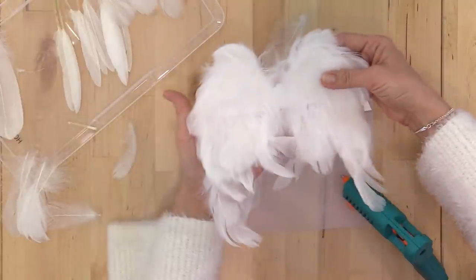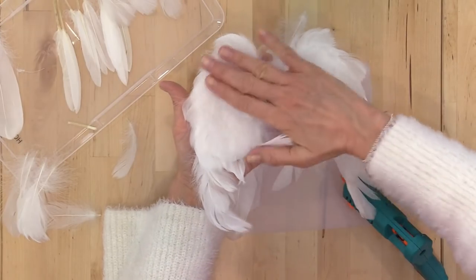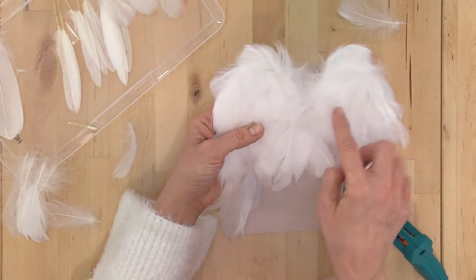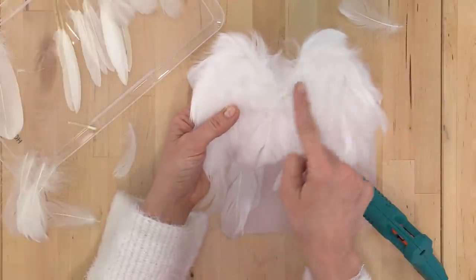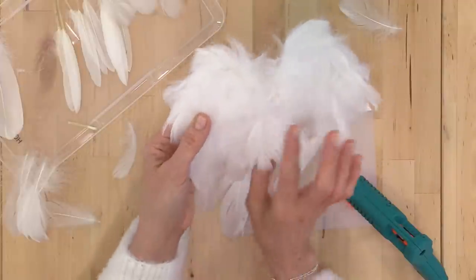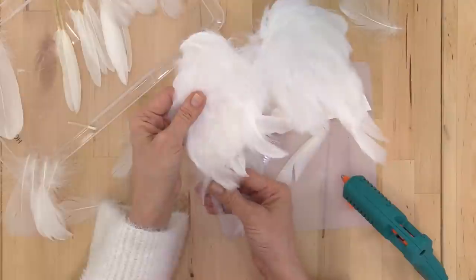And you're going to cover one side completely, and then the other part, you don't need to put a bunch sticking down. You just need to cover so it doesn't show. But you can see that I put in here, you can start to see the shapes now, the way I've shaped and layered and layered. And these are goose feathers, by the way, so yeah, they're probably bleached or whatever.